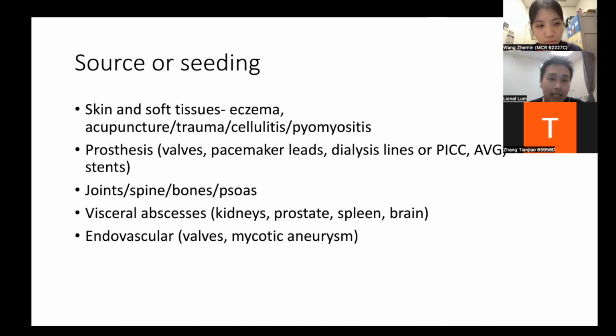The seeding sites can be many, and staph can affect almost any part of your body, including the joints, the spine. So sometimes they do get epidural abscesses, vertebral osteomyelitis, bones, psoas especially, if you examine the hips and there's painful range of motions. Sometimes we do look at the psoas carefully. Any visceral abscesses is possible. We've seen people with kidney abscesses, prostatic abscesses, splenic infarcts, and even brain abscesses. And then, of course, the most important thing is really to look out for endovascular seeding in our valves and even in the aorta, where sometimes they can cause mycotic aneurysms. Okay, so that's about the source and seeding.